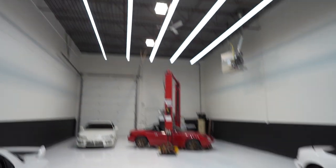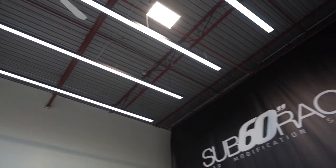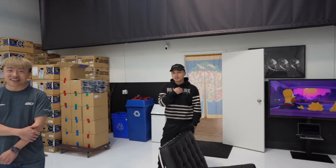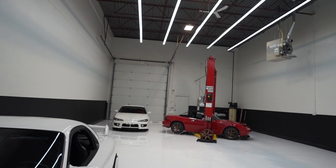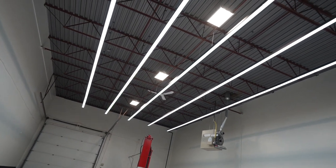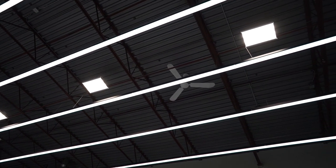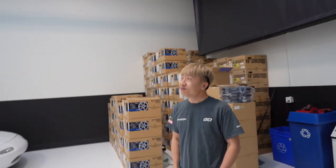Wow, look at the lighting. So who came up with the lighting, you guys? Both of us. I know you guys installed it yourselves too, right? That's right, got it done. We wanted the lights to look like they're floating. The mounting solution was quite challenging for us because we needed to drill so many holes, like hundreds of holes. And we were on the sky lift for a whole 3 days, drilling and making sure everything is straight. But the result is amazing. It's beautiful.